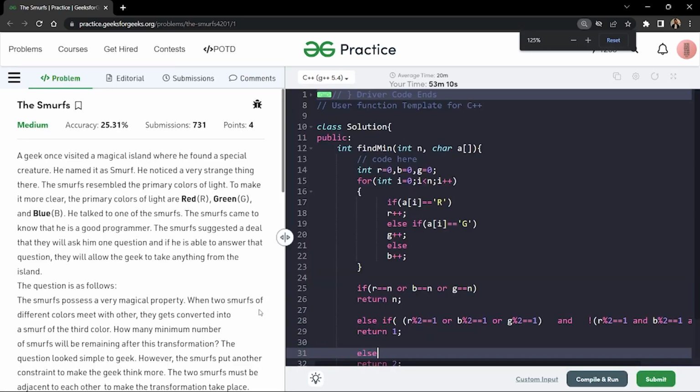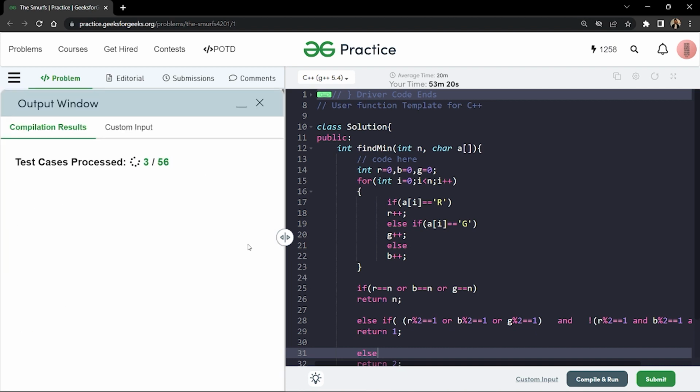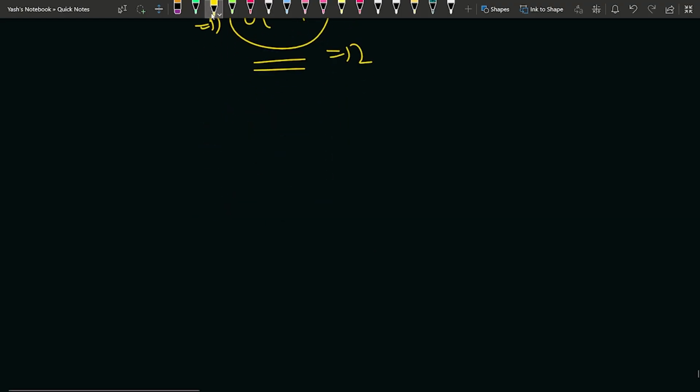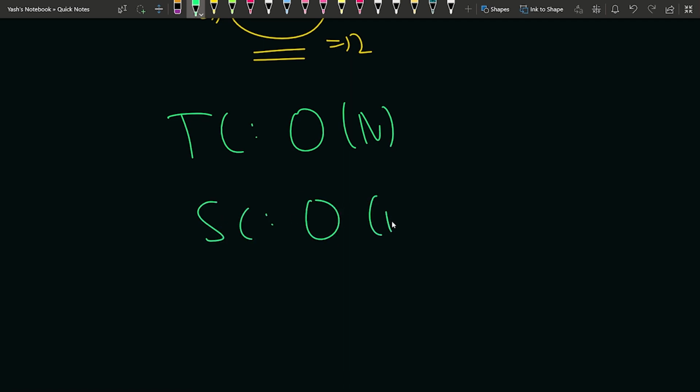Now let's compile the code to see if it works for the samples or not. Okay, now let's submit it to see if it gets accepted as well. You can clearly see that our solution was able to pass all the test cases. Talking about the time complexity for this approach, it is going to be order of n, and the space complexity is going to be order of 1.